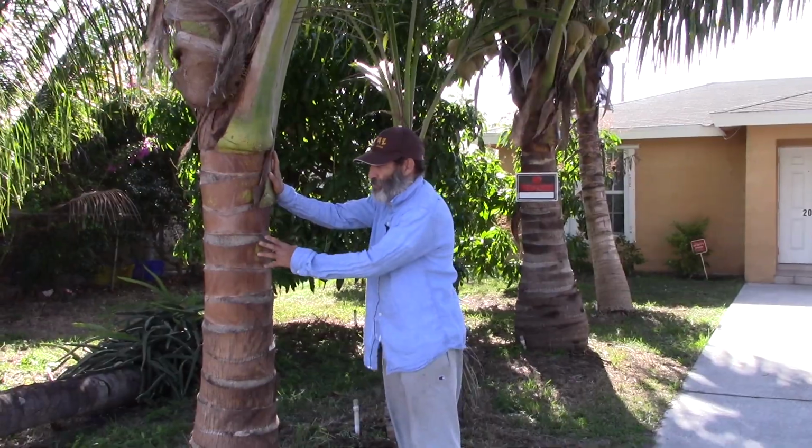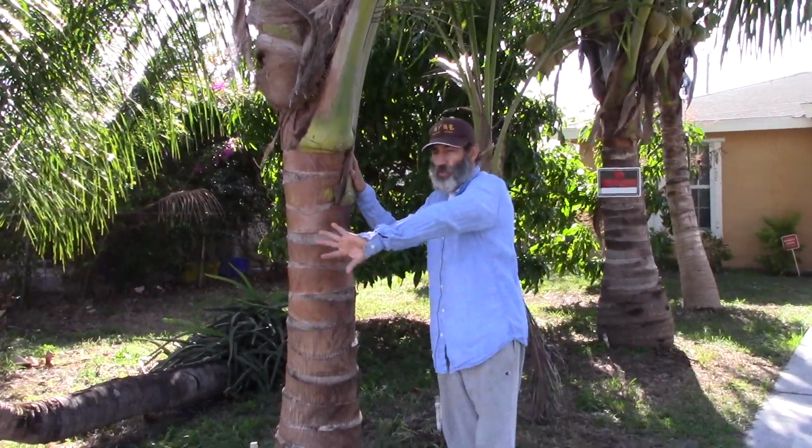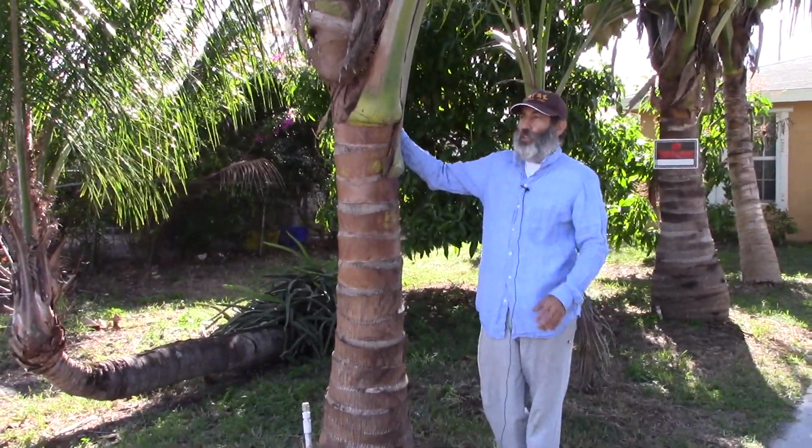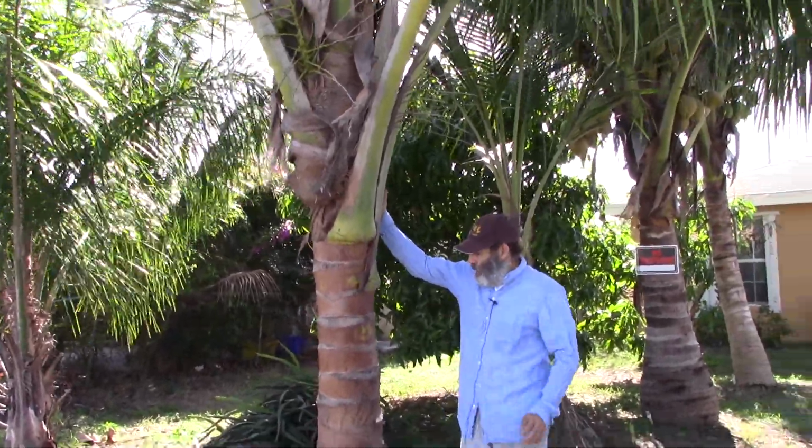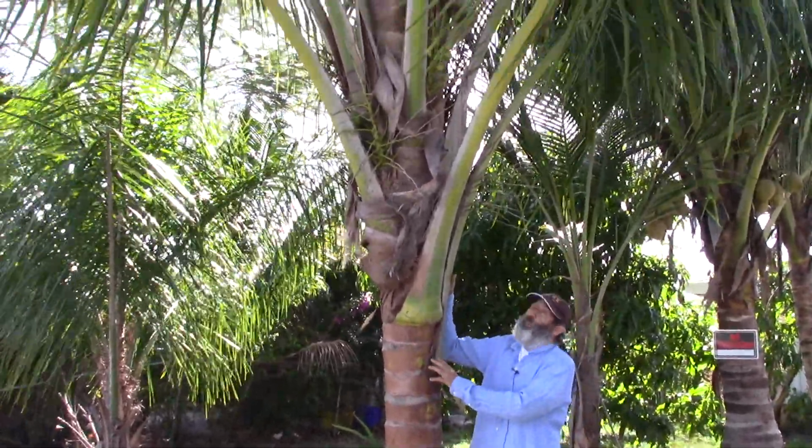coconut tree. So this coconut tree is in the front of the house. It's towards the street. A lot of the roots are going towards the street. So that's good. And it's getting good sun. It's not bad at all. This one, I think, is a dwarf coconut.